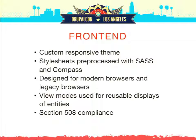So the front end, we built responsive themes so that employees are now able to easily view the intranet on company phones and tablets. We simplified the whole theming process using style sheets pre-processed with Sass and Compass, and we designed it for modern browsers to gracefully degrade using JavaScript libraries like Modernizr and HTML5 Shiv. We created view modes. We used custom templates for displaying Section 508 compliant content, and anytime we showed summarized displays of node content, we were able to reuse it anywhere we use views or panels.